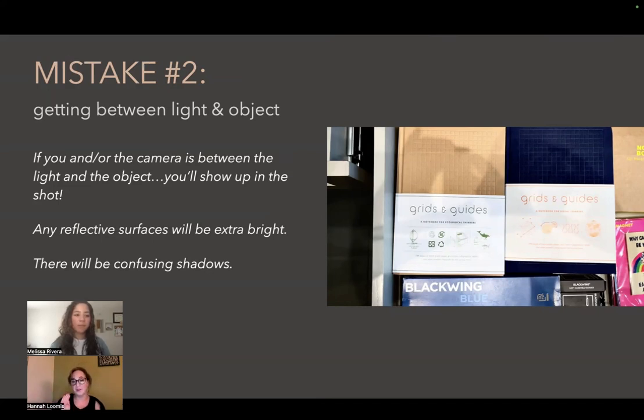This happens all the time where someone's filming and they are in a mirror. Like they don't realize that they are, or they're being reflected in glass. So they're showing up in the shot when they should be anonymous. So just things to watch out for, that you want to try to stay out of the shot yourself.